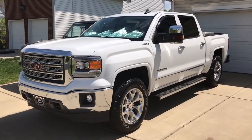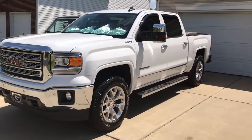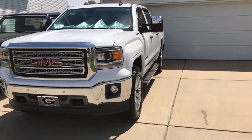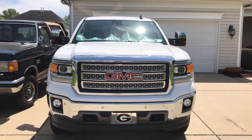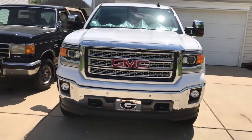This is probably like my 7th or 8th GM truck I've owned. I had Fords previously for work, and they've all been great, but I got in this truck and really liked it. And not to mention, the local Ford dealer just wouldn't work with me. On the trade, they were trying to make me take it on the nose, which I was not going to do. So this is it.